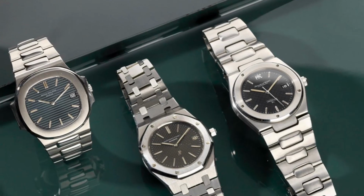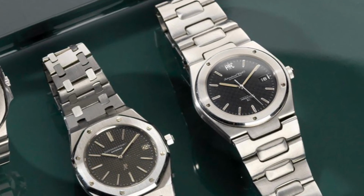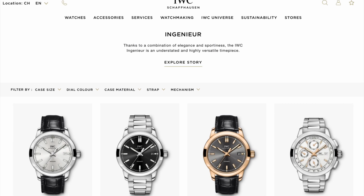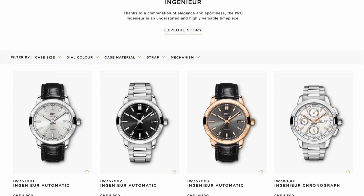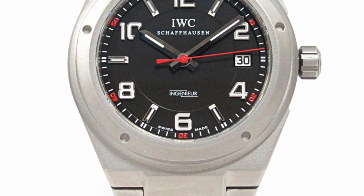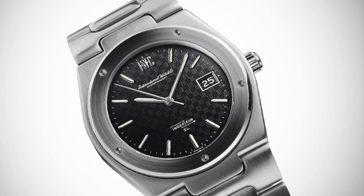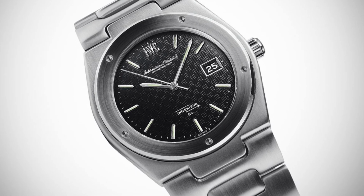A more under-the-radar Genta design is the IWC Ingenieur, which is also due for a reissue and could be based on the original model designed in 1976. The current Ingenieur is much more of a dressy and everyday watch, with also the last Genta-inspired design being the AMG introduced in 2005. So a model with the slim case shape, sleek integrated bracelet, carbon fiber dial, and the even classy International Watch Company logo could be an awesome throwback to the 70s.